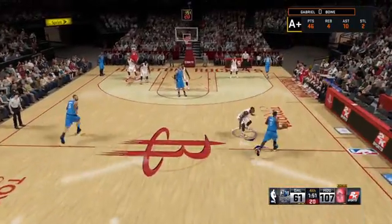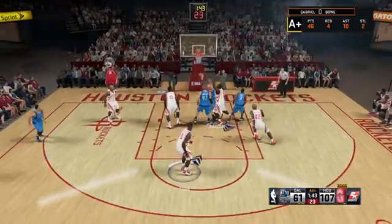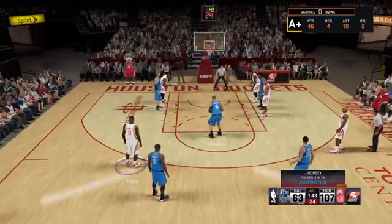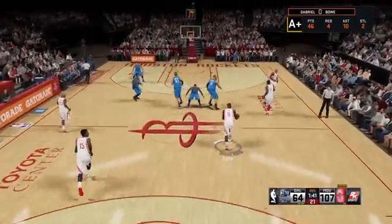Watson, he's checked in for the Rockets. Devin Harris is checked in for Dallas. Here's Chandler, and there's a whistle. He was going up for a layup, and while it looked like there was some contact, I wasn't sure they were going to call it a foul or not, but sure enough they have. So he'll head to the free throw line.